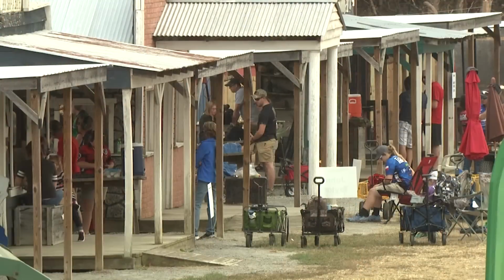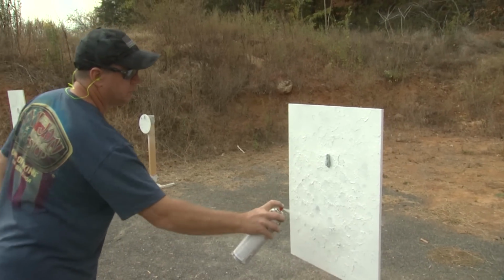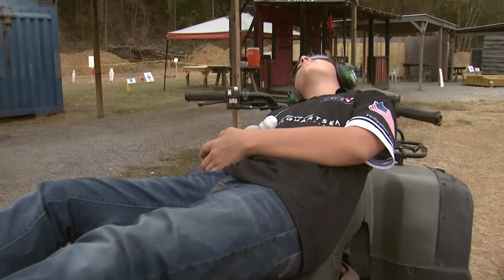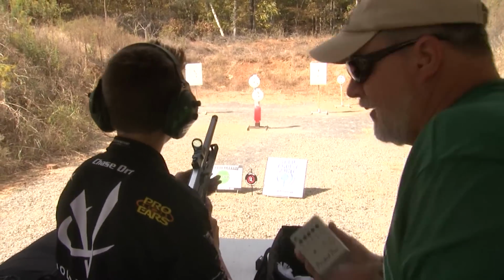There is a lot of training involved leading up to the Rimfire Challenge World Championship for those at the top of the game. And this year, they're prepared. We're seeing some lightning fast times from the top competitors, most of whom are juniors, with some completing the all-steel stages in less than 3 seconds. In between stages, you'll see Chase Orr getting some rest. But don't let that fool you, the 14-year-old is prepared to win.